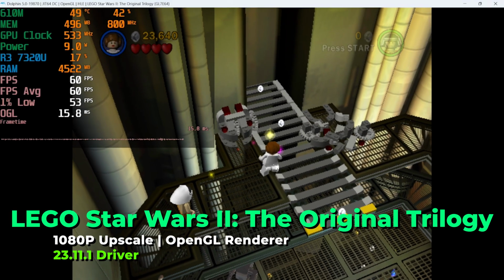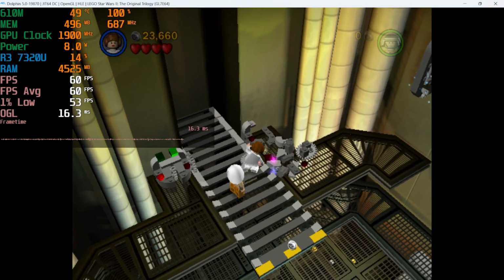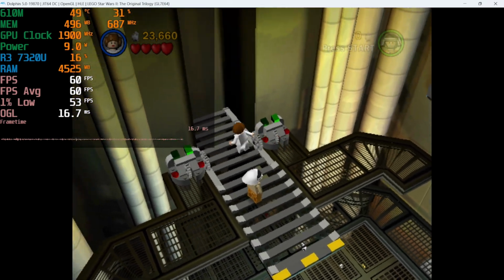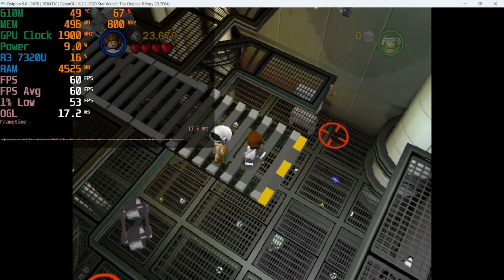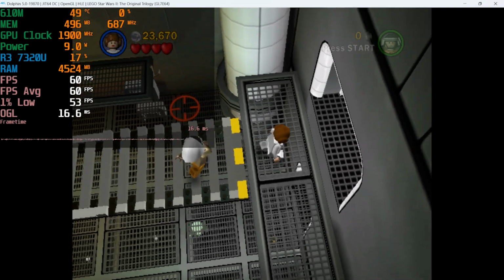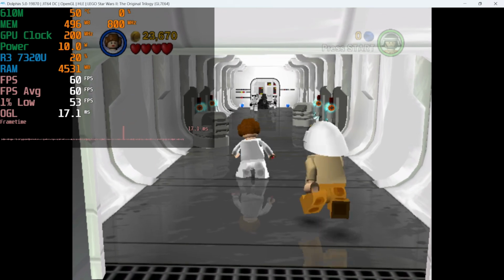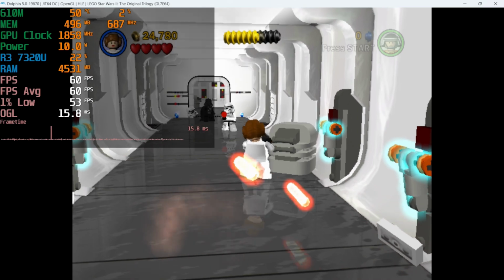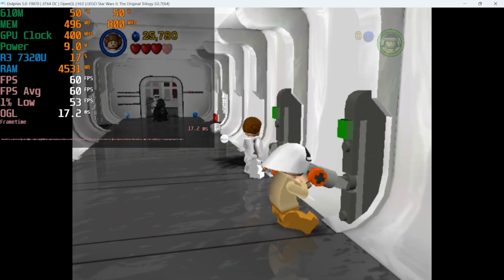Especially if you're looking to do emulation, at least emulating the GameCube using Dolphin, which is about really the only emulation I ever really do. But I do plan on testing PlayStation 2 ROMs very soon, so stay tuned for a dedicated video on that. But the performance, at least here, with LEGO Star Wars 2, the original trilogy, is pretty fantastic. We're actually able to upscale the game up to 1080p, and it does look very nice and crisp, while giving us a rock solid 60 FPS average.